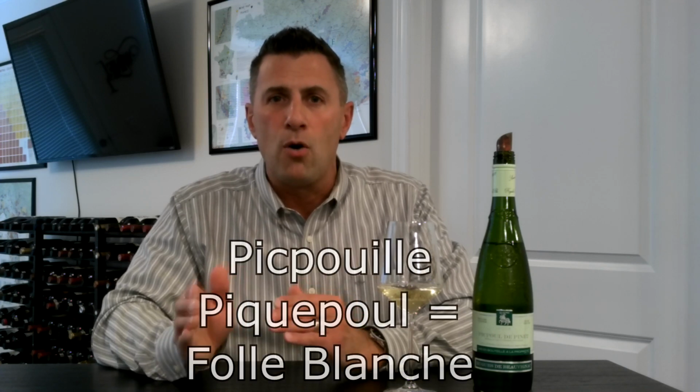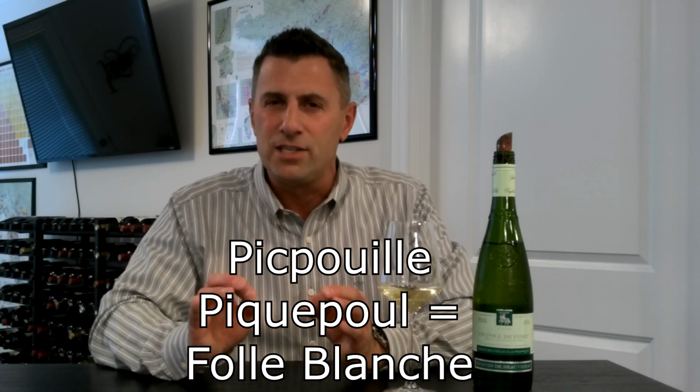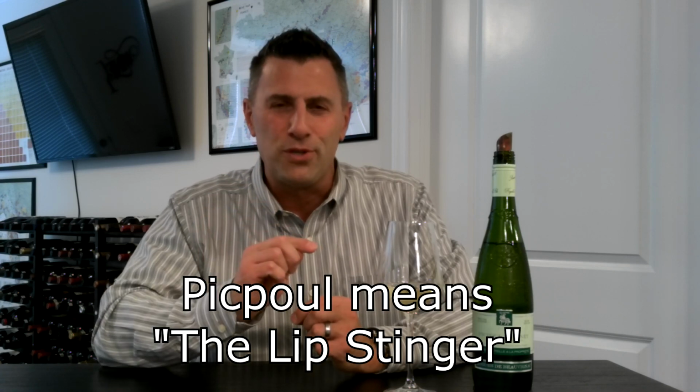Now, what's interesting about this particular grape, Picpoul, it actually has three different spellings in France, and the first two really relate to what most people are most familiar with, and that's Picpoul, or Folie Blanche, which is actually the grape used to make cognac and Armagnac, and that's the distilled spirit that we see from just above Bordeaux. But this particular wine, Picpoul, when it's translated into English, it actually means the lip stinger, which is quite interesting because this particular wine is high in acidity, light in body, and incredibly aromatic.